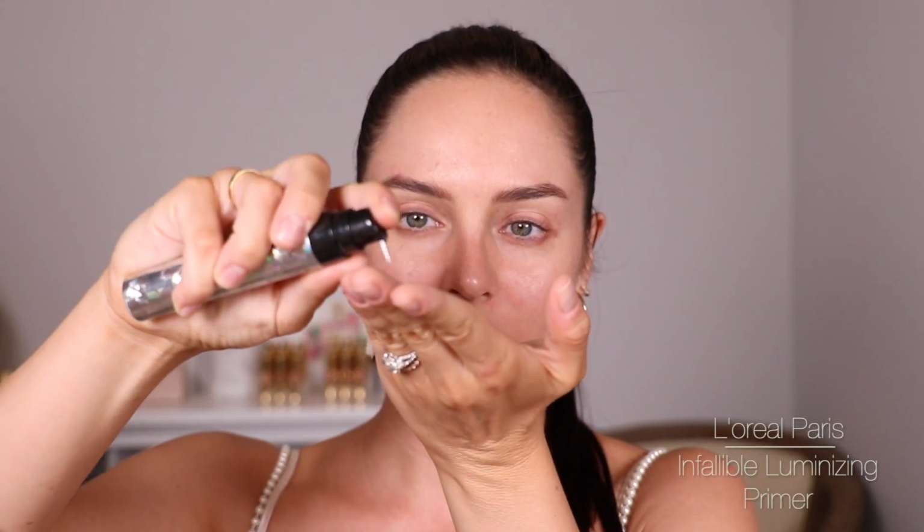And then sometimes I put a shimmery one on the outer edges of my face. I do a lot actually, but I can't. Oh, there's one right here. I like this one actually. It's the Infallible Primer from L'Oreal. Probably squirted too much just then, but let's just put that on the edges of the face.